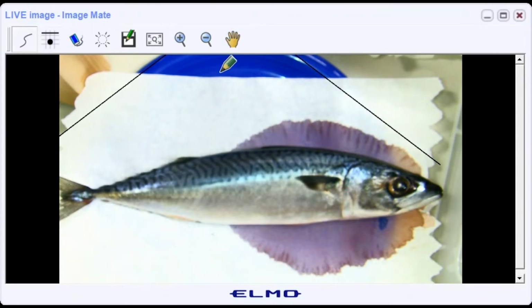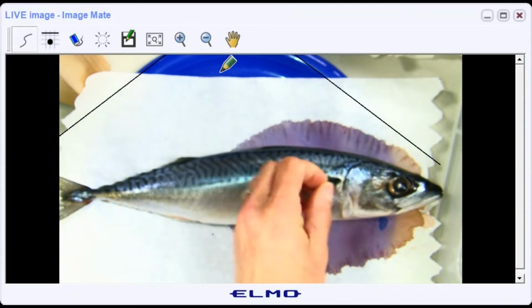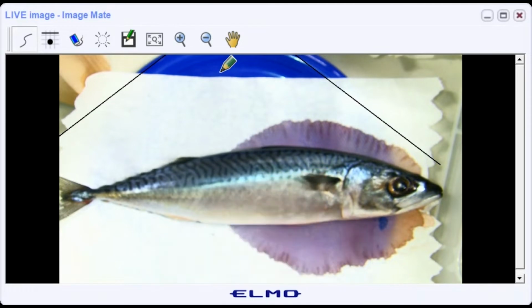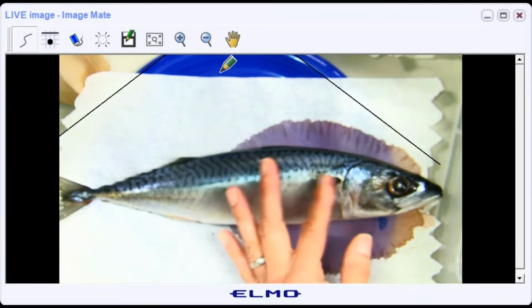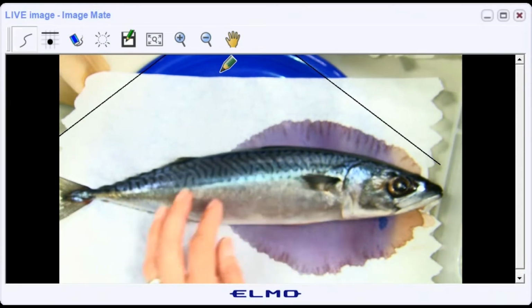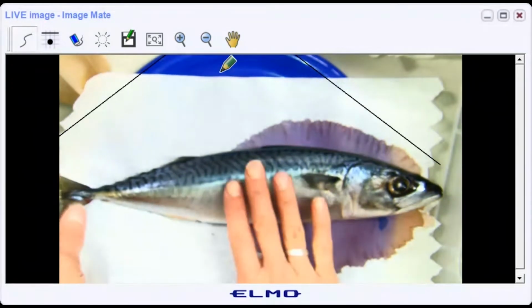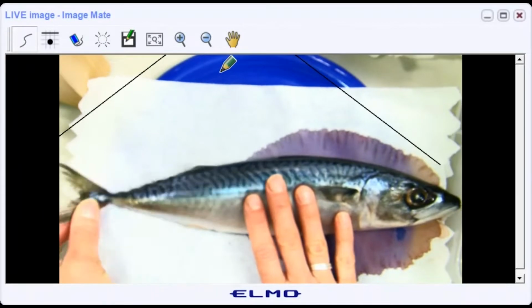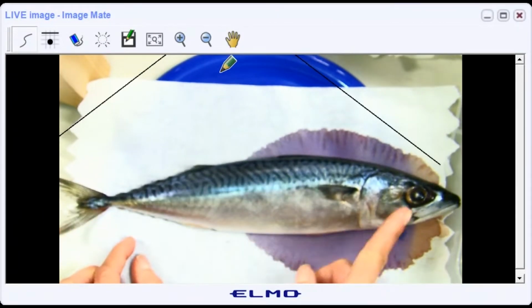And these bony fish all have fins. So you can see I can lift this fin up and I can move it back and forth. This is one of its pectoral fins, which allows it to steer and to move through the water that way. There's also this very large fin at the back here that can move back and forth as well, and that's going to move the fish forward.